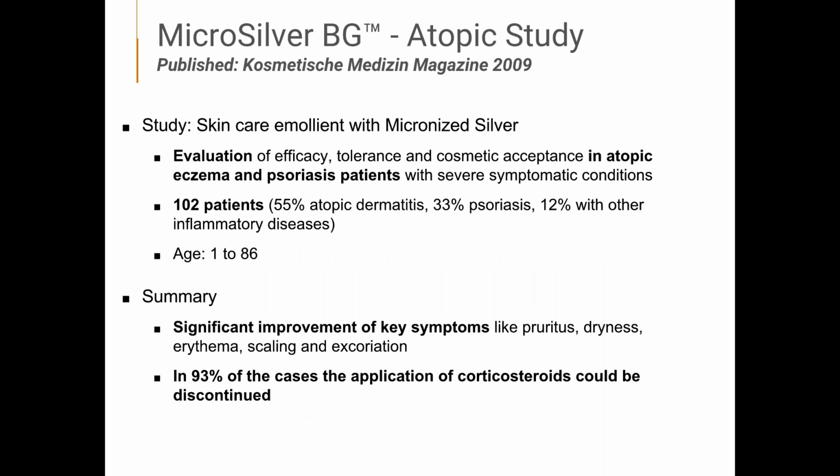Now, many of these tests were done on 102 patients that had dermatitis, psoriasis, and other inflammatory diseases, from the age of 1 to the age of 86. And in 93% of the cases, the patients discontinued using their medication and continued to use the microsilver. So that's how powerful this product is. And of course, we are extremely, extremely proud of that. Imagine now you're using that on your skin.